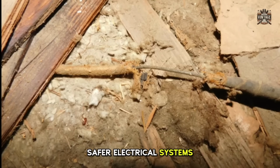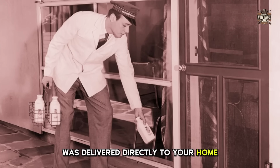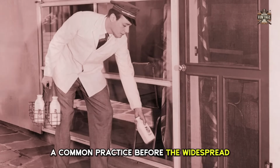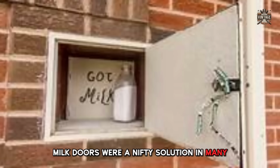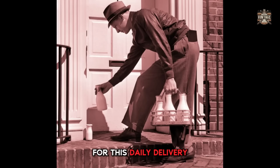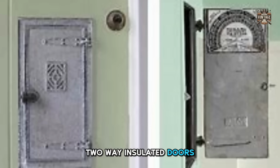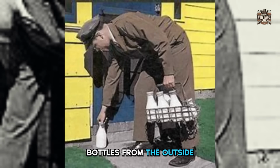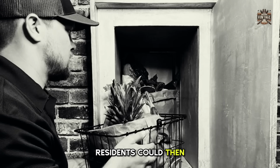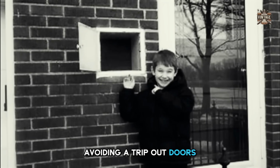Milk doors. Imagine a time when fresh milk was delivered directly to your home, a common practice before the widespread use of refrigerators. Milk doors were a nifty solution in many old homes and apartments for this daily delivery. These small, two-way insulated doors, built into the walls, allowed the milkmen to deposit milk bottles from the outside. Residents could then conveniently retrieve them from inside, avoiding a trip outdoors.